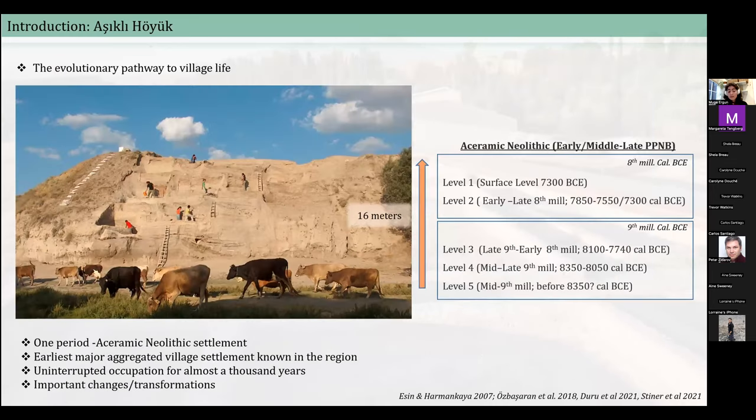At the end, five cultural levels have been attested, with a surface layer, level 1, almost entirely destroyed due to modern agricultural activities. And in this presentation, we are going to focus on the 9th millennium that encompasses levels 5, 4, and 3, and the 8th millennium settlement from level 2.